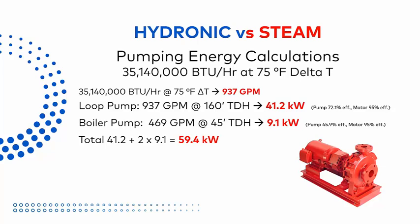2 boiler pumps. If we assume that these pumps will run all year, 8,760 hours, and that our cost for a kilowatt hour of electricity is 10 cents, you can see that just running the pumps costs over $52,000 a year. And there's another cost.